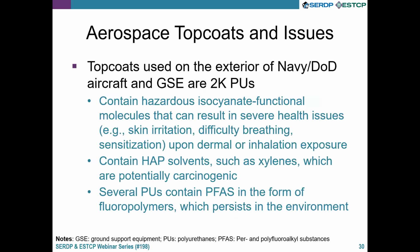So moving on to aerospace top coats, again, for anyone who may not be aware, the top coats that we use on Navy or DoD aircraft and support equipment are two-component polyurethanes. Now, polyurethanes are a great technology, but they do have their inherent environmental drawbacks. The main one being that isocyanates are hazardous materials, and that can result in severe health issues, specifically sensitization upon dermal or inhalation exposure. Many of these formulations contain hazardous air polluting solvents such as xylenes, which are carcinogenic.